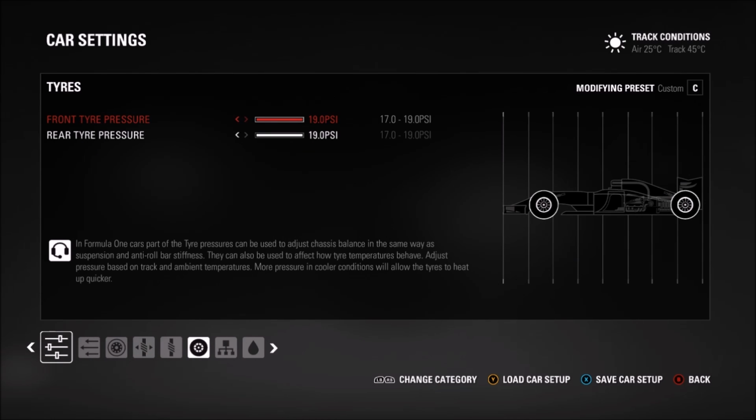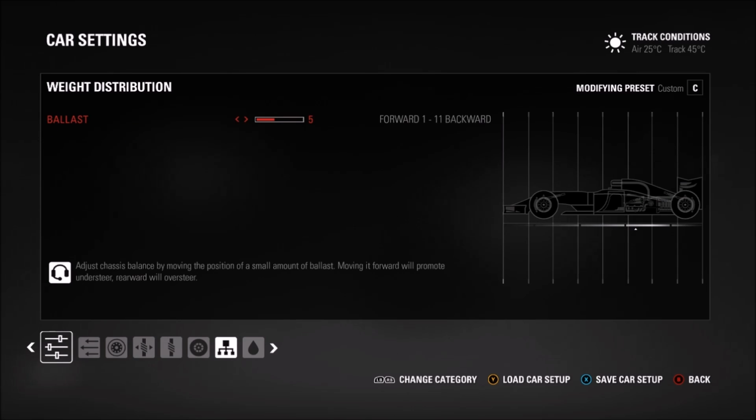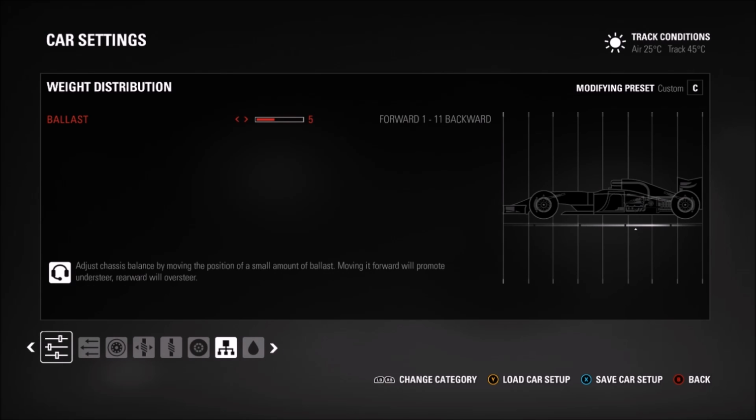Tyre pressures, again, full pressure in them, 19 psi. On the brake ballast we're looking at more towards the front, with it being slow corners. You don't want the back end stepping out under braking and things like that, and then coming around on you mid corner. But again, you don't want it too low that you're going to be ploughing on into the corner and understeering through the likes of Tabac, for example. So a fairly balanced setting, slightly towards the front to make sure we can get the nose into the corners. But that's the setup that we're running for Monaco.